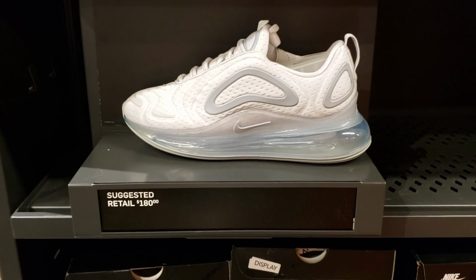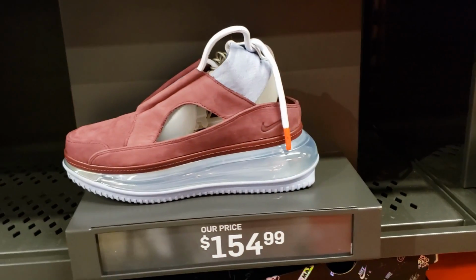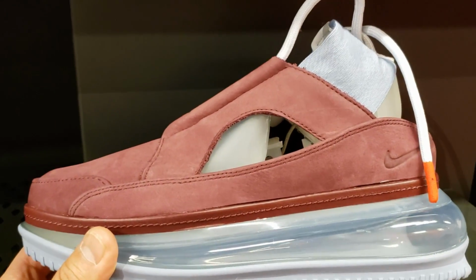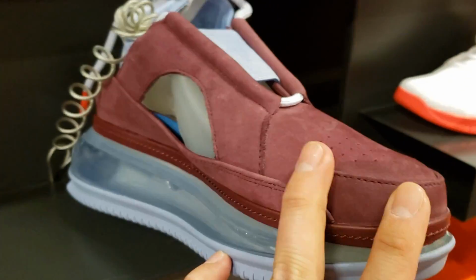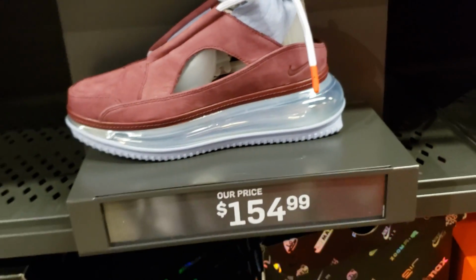Wow, I don't think I've ever seen Air Max 720s going for retail at the outlets. That's crazy. What do you guys think about these sandals, man? These are the 720 FF. I don't know what the heck FF stands for. Usually stands for fast fit, but these are some sandals, you guys. What do you guys think? These are like platform sandals, but yeah, $155.